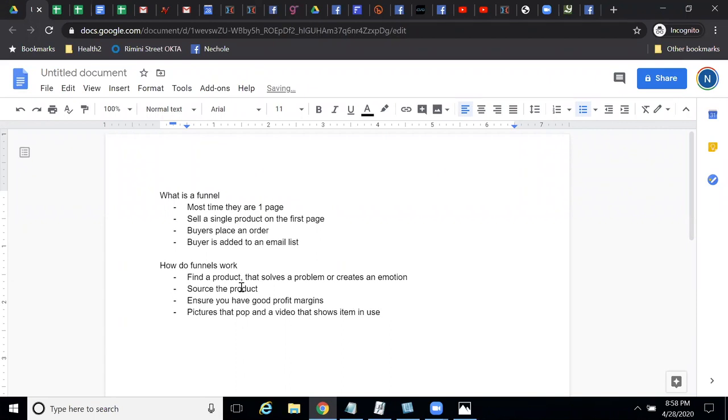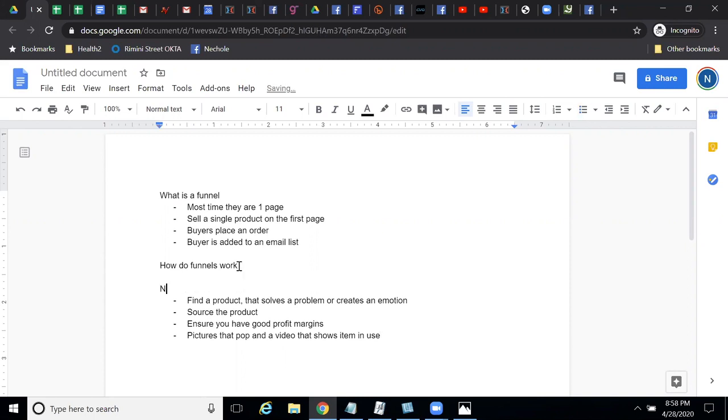Okay, this is a big deal. Then, and I guess this is really not how funnels work, but anyway, this is what you need. So we'll put this under what you need.